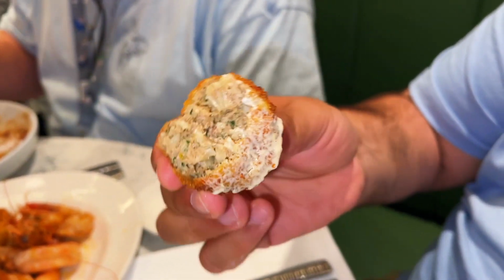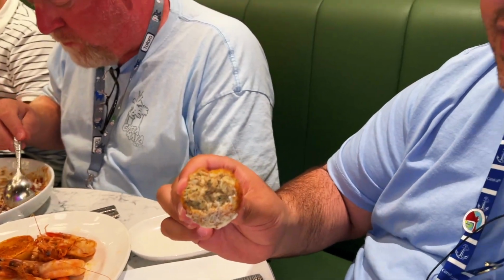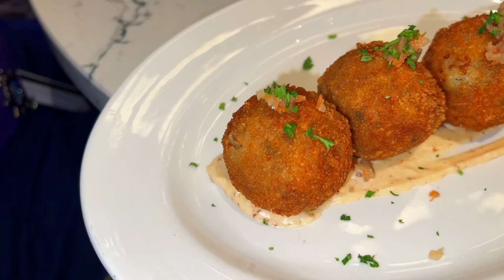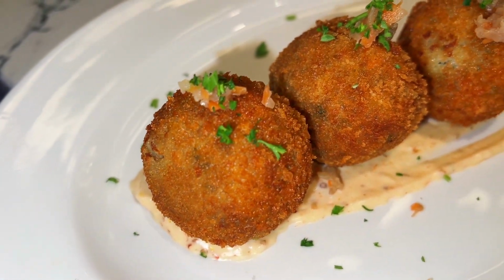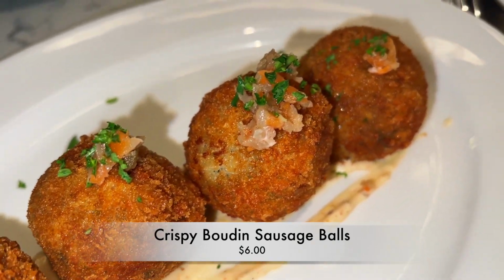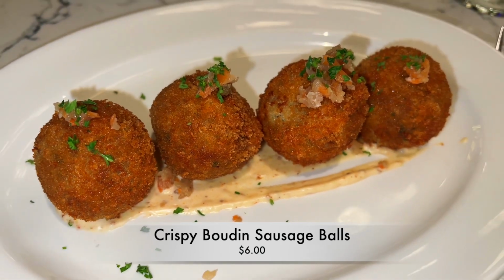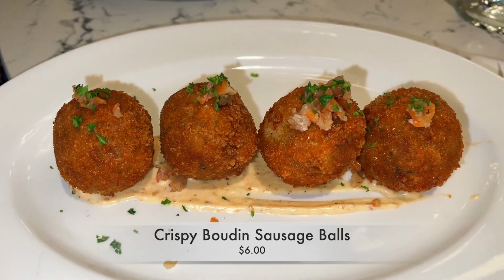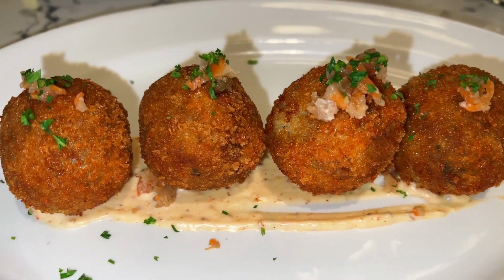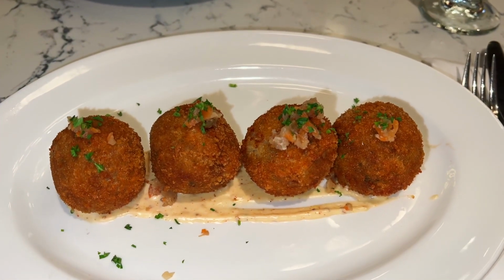I know you pay for this food. It's not free, but it's a nominal cost. It's not that expensive. And to get something like this on a cruise ship is amazing. It's crispy, you got the rice, and I think there's some sort of sausage in here. So you get sausage, rice, and this crispy, almost panko exterior. It's not bad for $6, and you get 4 of them total.